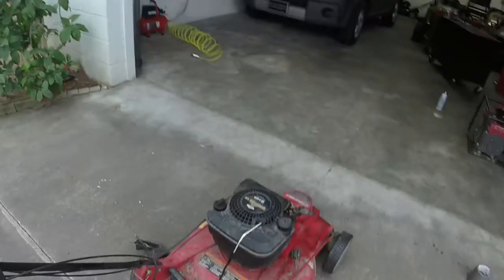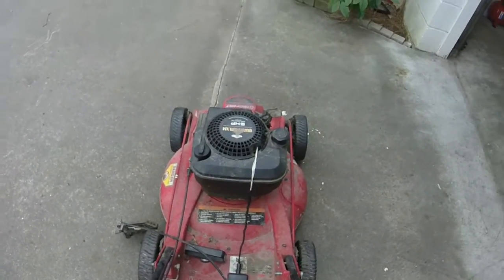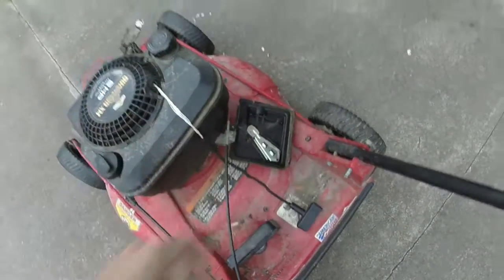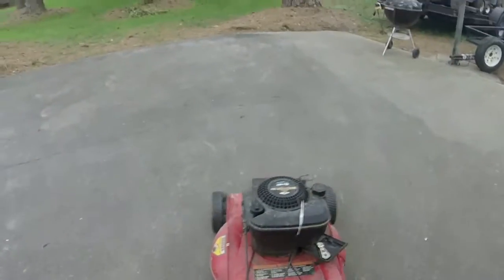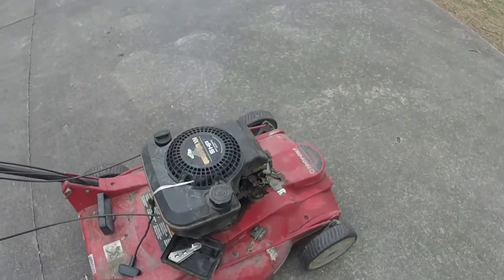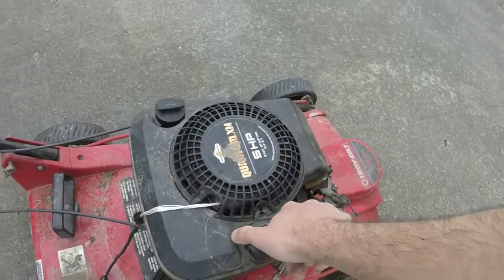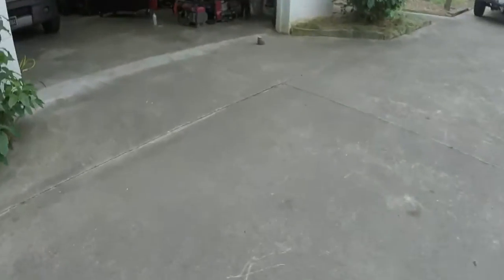Hey, that did the trick. It ain't been running a while. It's smoking pretty good. It's got good oil in it. I'm going to pop a little Sea Foam in it.